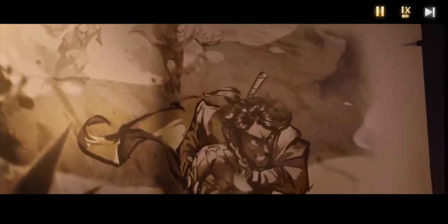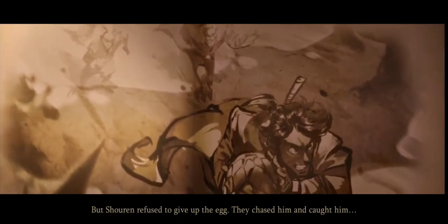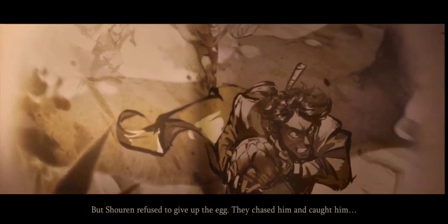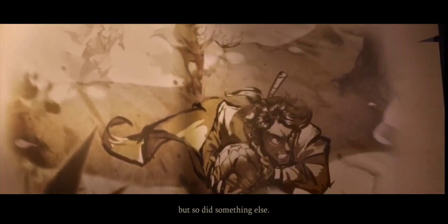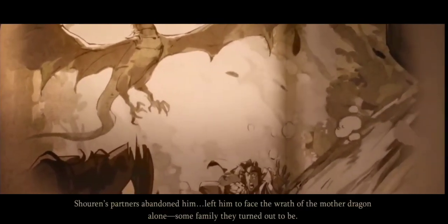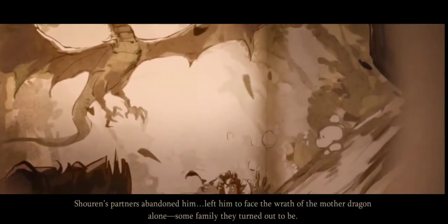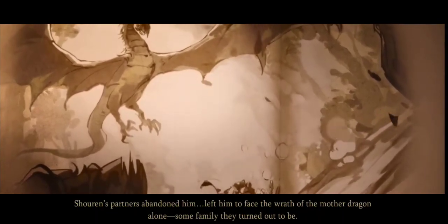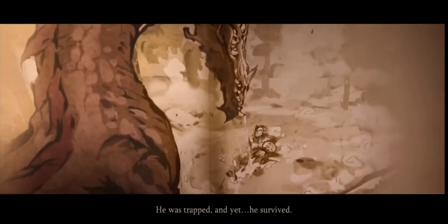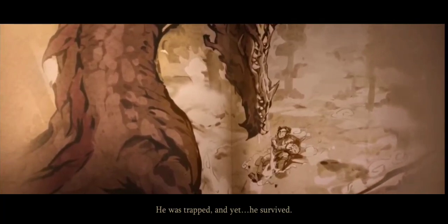But Shouren refused to give up the egg. They chased him and caught him, but so did something else. Shouren's partners abandoned him, left him to face the wrath of another dragon alone. Some family they turned out to be. He was trapped, and yet he survived. Thanks to the egg.